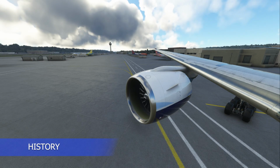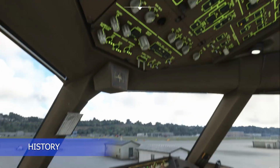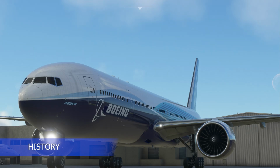The development of the 777 began in the early 1990s as a response to the changing needs of the airline industry. At the time, airlines were looking for a more efficient and economical long-haul aircraft that could carry a large number of passengers over great distances. Boeing saw an opportunity to create a new aircraft that would meet these needs and began work on what would become the 777. The design of the 777 was based on several key innovations, including a composite wing and a fly-by-wire control system. The composite wing was designed to be lighter and more fuel efficient than traditional wings, while the fly-by-wire system allowed for more precise control and reduced pilot workload.